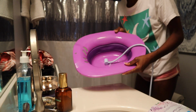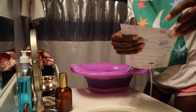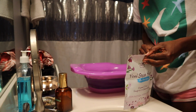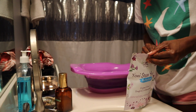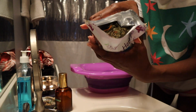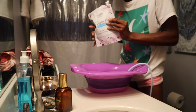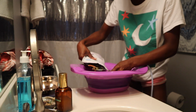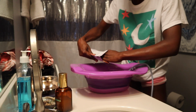So I'm popping this little sucker out. Let me put the herbs in first. It said 1/4 of this bag, so looks pretty interesting in here. 1/4 of the bag. I'm gonna say that's like this much.